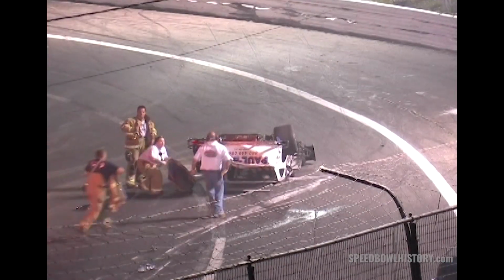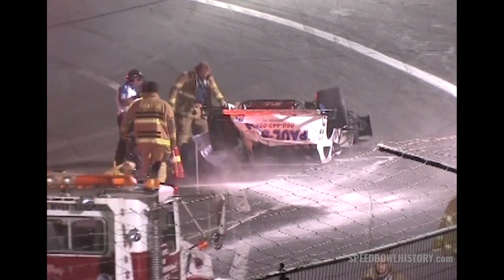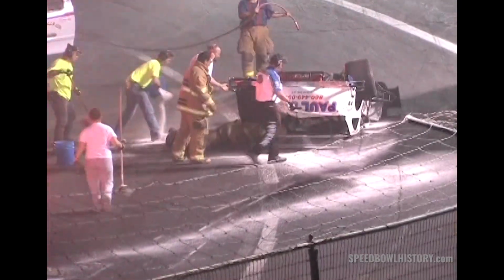The cars have to stop. Red flag. Our emergency crew is there quickly. Gata and Monahan, the cars involved. And then we will get the official word. And the word we get from car number 91, Jeff Paul is talking to our emergency crew. He is okay.